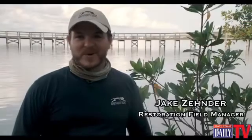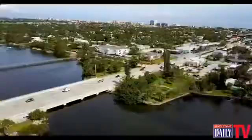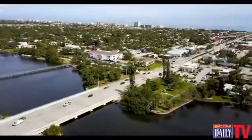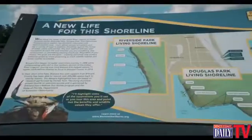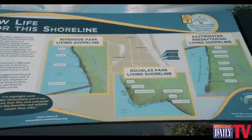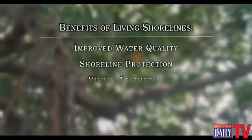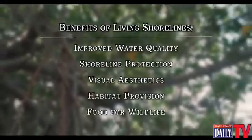My name is Jake Zender. I'm a restoration field manager with Brevard Zoo's Restore Our Shores program, and we're out here today at the Living Shoreline demonstration site. We'll be looking at 3 different types of shorelines that different property owners may have, and showing them options that they can adapt to their property. These shorelines have a host of benefits to the property owner: improved water quality, shoreline protection, visual aesthetics, habitat provision, and food for native wildlife.